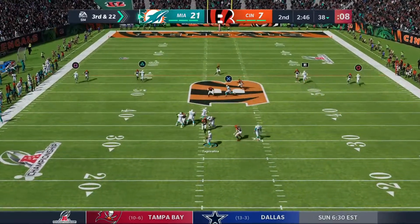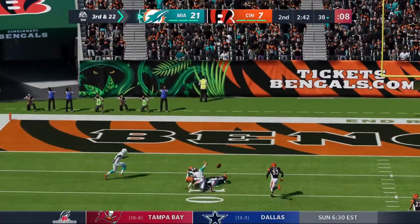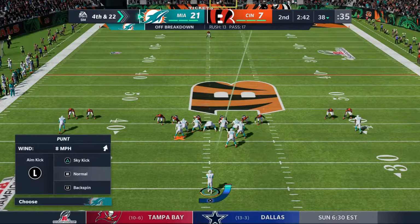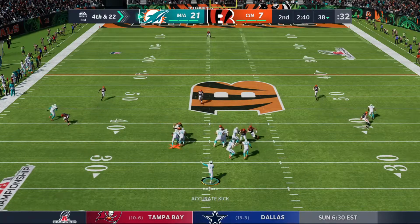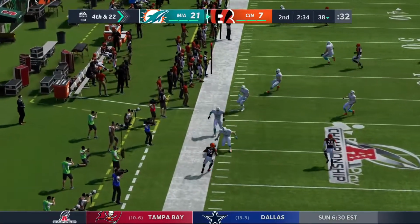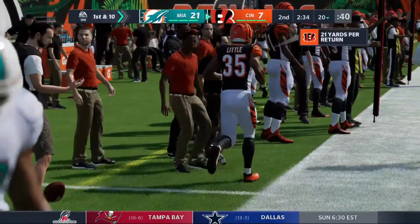Tua sets up to pass it. He's going to loft one deep left side here. And unable to connect. Incomplete. I'll give them credit. They took their shot, but it's going to bring up 4th down. That's an excellent job right there on 3rd down. Like any defense, you never want to let them get anything started, and that would have been a 1st down. Instead, you saw the contact on time, no penalty, and before this drive could get wings, it's 4th down.